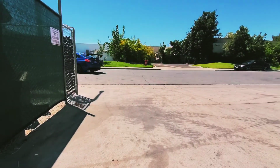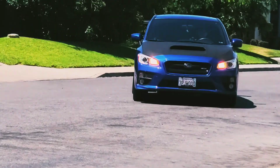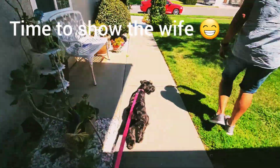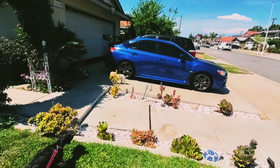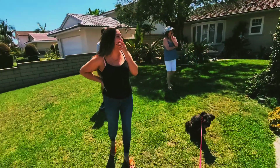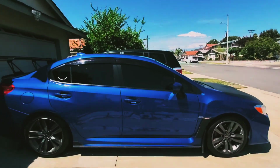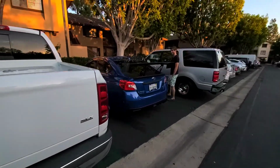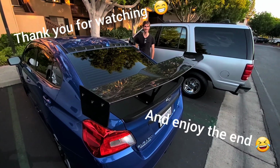Oh, baby. Go for it. What do you think? I told you! I told you it was big! It looks nice! It makes your car look proportional. Right. Thanks, babe. You're welcome. What are you looking at, huh? Oh, that's what you're looking at. What do you say to this? Deuce. Yeah. Big ass fucking wing.